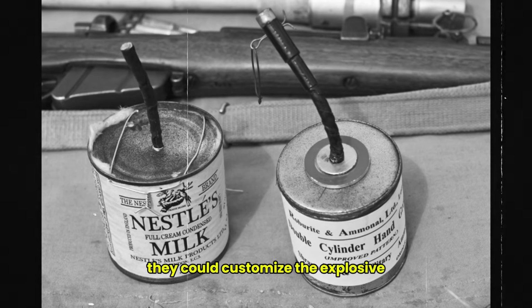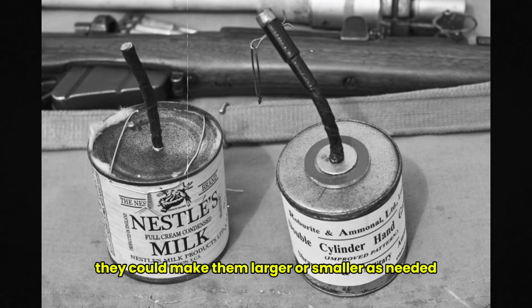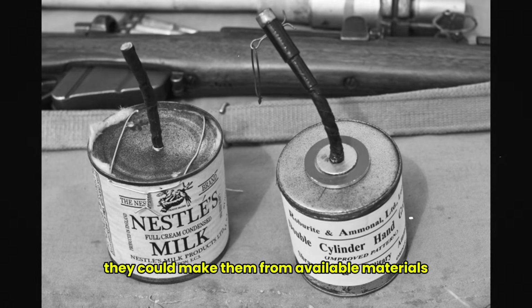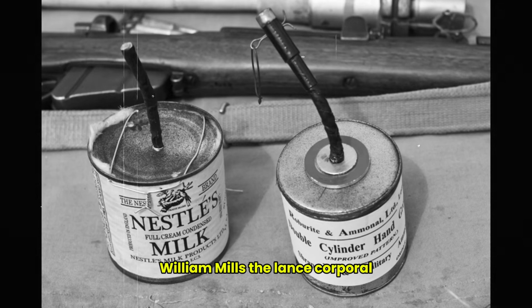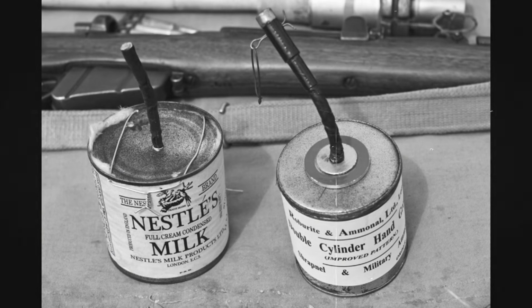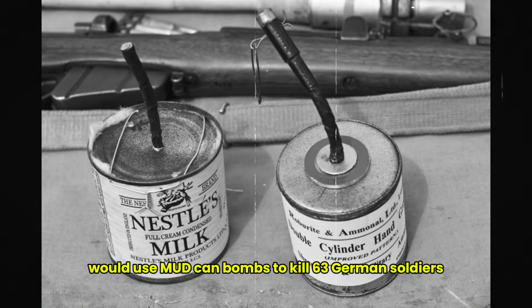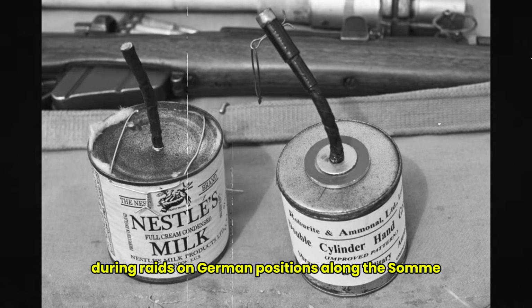They could customize the explosive load and shrapnel for specific missions. They could make them larger or smaller as needed, and, critically, they could make them from available materials when official supplies ran short. William Mills, the Lance Corporal, not the grenade designer, was a veteran of improvised warfare. Over the next 3 days, from July 3rd through July 5th, 1916, he and his section would use mud can bombs to kill 63 German soldiers during raids on German positions along the Somme.